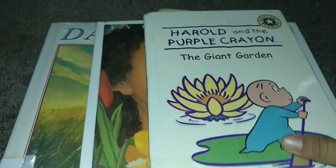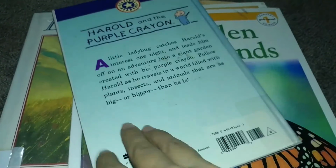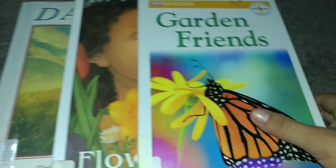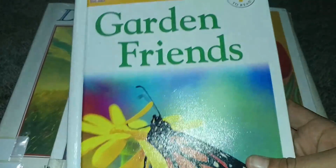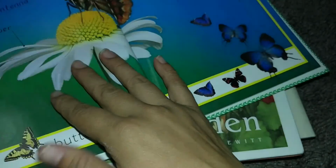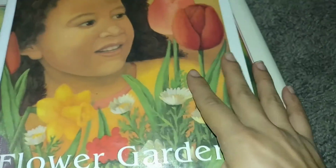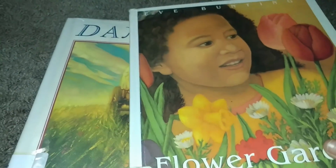And then these are the garden ones, because Miss Rumpus, of course, makes the world beautiful by planting lupines everywhere. So, of course, we got Harold and the Purple Crayon, The Giant Garden. This is a good book. This is Garden Friends, and then this is a Reader's level 1. This was nice, and it's very simple. This one, Hello, butterfly, you are resting on a flower. That one's great. I think these 4 are actually very small.